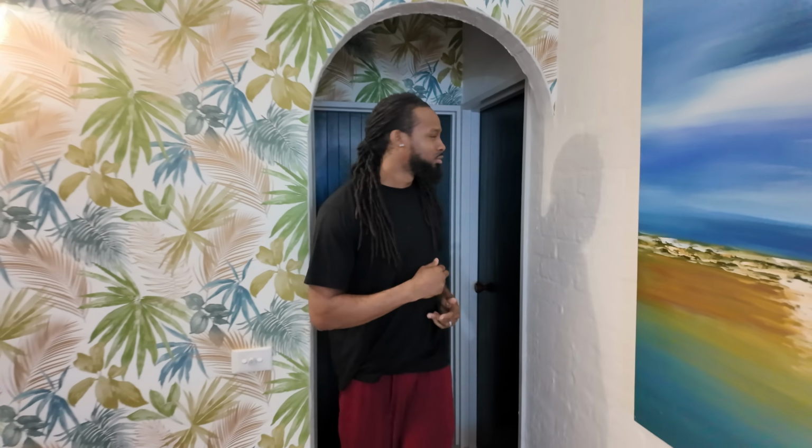All right, you guys, let's get more into the house. We saw one bedroom already, so we're about to get into the back rooms and go see bedroom number 2. This is pretty interesting. Check it out.